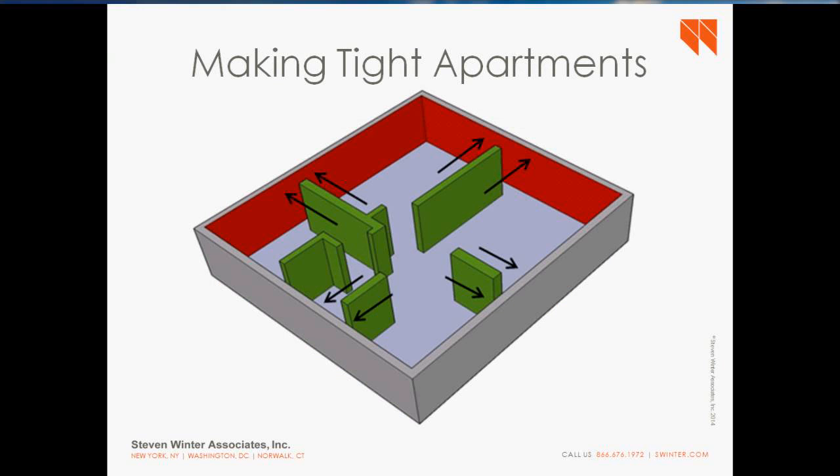So making apartments airtight is not actually rocket science. It's pretty straightforward. It's just difficult to do. Buildings are made out of literally millions and millions of separate parts, and so putting them all together so that they make an airtight piece is pretty challenging. But there's ways to go about it.